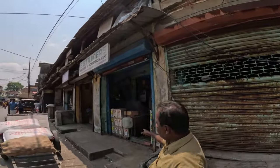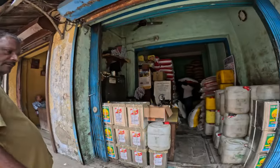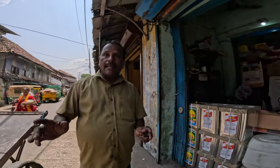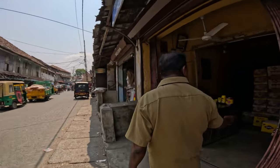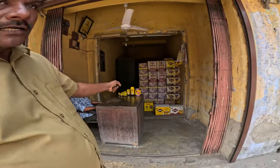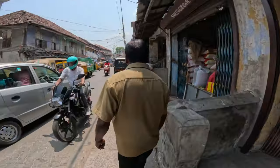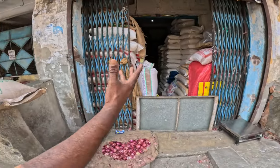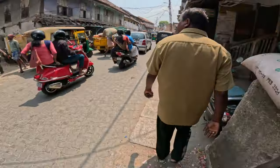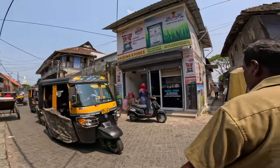It's an oil dealer. So they sell everything you need for cooking. In olden times in Kerala, they depended on this, the main market. This was a big area. Dealing with the RKG and also the ghee. Oh, ghee, nice. For the maida, for the rice powder. So many things here to see.